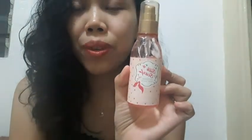So first, I use this Silk Scarf Hologram Hair Serum by Etude House. It was a gift from my sister, I think last year. So it's a very good product, non-sticky, and then it really defines your hair also. But my problem is after 24 hours, your hair would become like frizzy or medyo dry. So I suggest that you really have to wash it out at the end of the day para maiwasan din yung medyo frizzy kinabukasan.